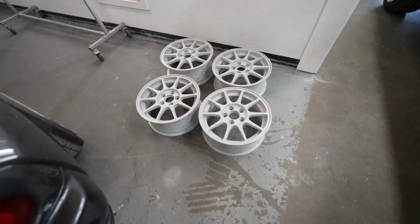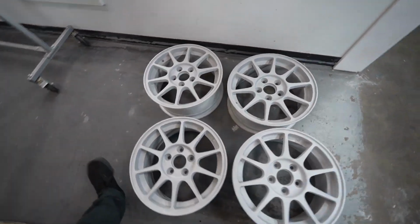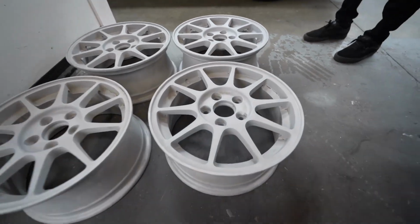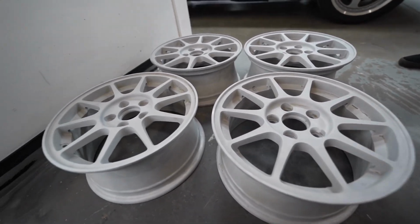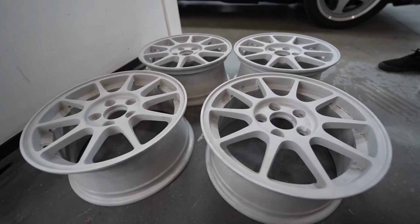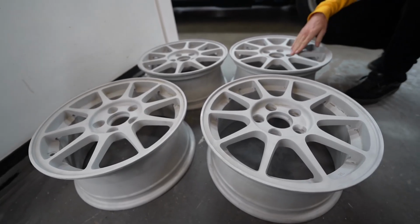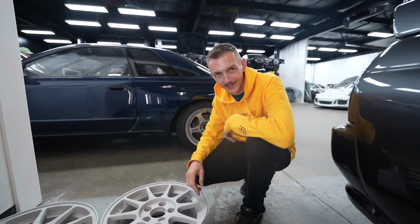Oh yeah, bro. So we've got the Type R wheels completely stripped with the sandblaster, and they actually look like they're in really good shape. This is the first step before we repaint them championship white. They were beat. I should have gotten it before, but they're ready. Yeah, they're in really good shape. Unlike those Evo wheels you sold me.